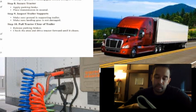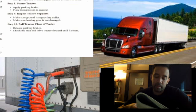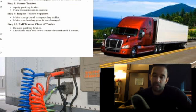8. Secure tractor. Apply parking brake. Place transmission in neutral. Step 9. Inspect trailer supports. Make sure the ground is supporting trailer, and also make sure landing gear is not damaged. Number 10. Pull tractor clear of the trailer. Release parking brakes. Check the area and drive tractor forward until it clears.